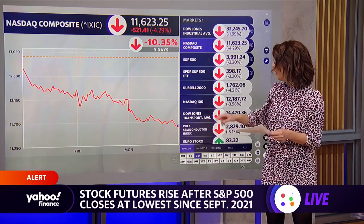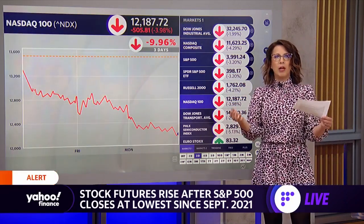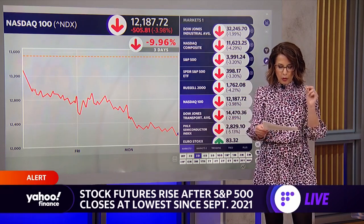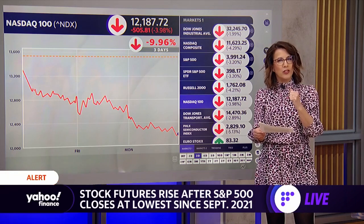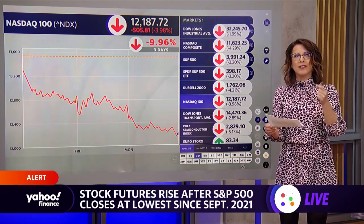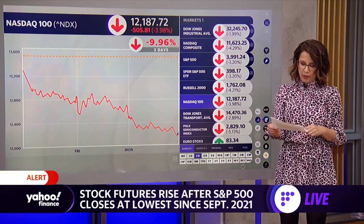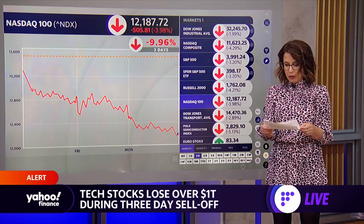If you look over the past 3 days, and I've been zooming in on the NASDAQ 100, which is the index of the largest cap stocks within the NASDAQ, I've been zooming in on that. Over the past 3 days, only 5 out of 100 stocks in this index were higher over that period of time. 36 out of the 500 in the S&P 500 were higher over that period of time. And the S&P 500 is having its biggest three-day slide going back to March of 2020.